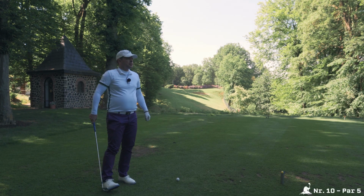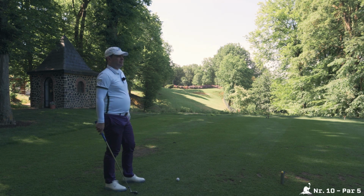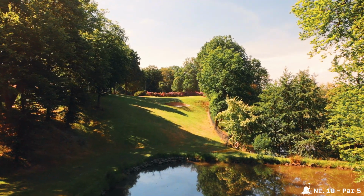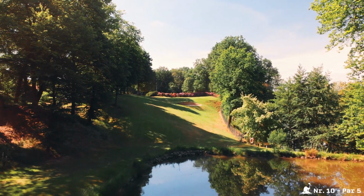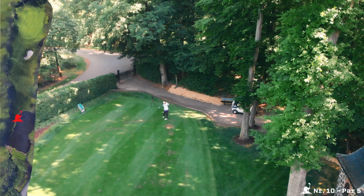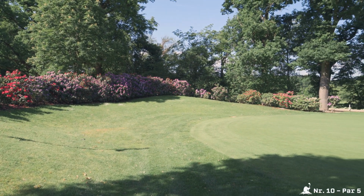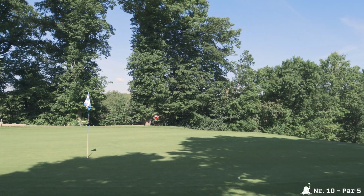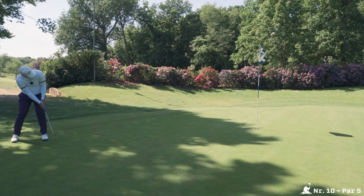So, welcome to the signature hole of Golfclub Bad Neuenahr. It's the 10th, a lovely par 3 hole. The official board says 131 meters. I personally, because it's a little uphill, would recommend playing something like 135. You're on the safe side. Take yourself a minute and admire the flowers and the lovely setting. Come on!